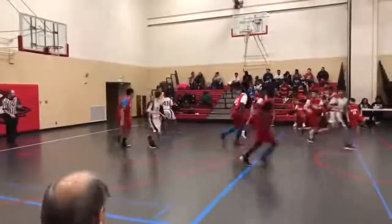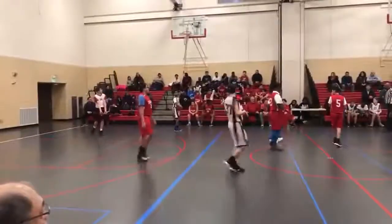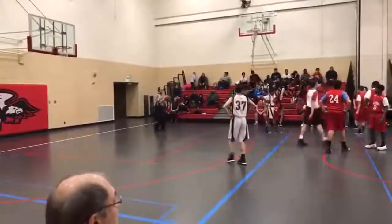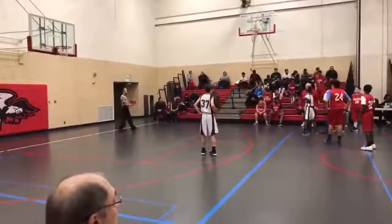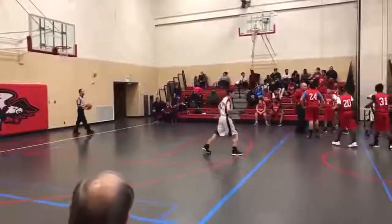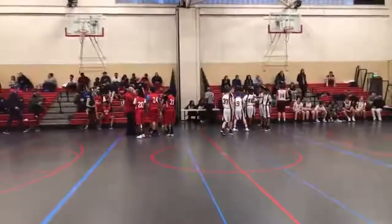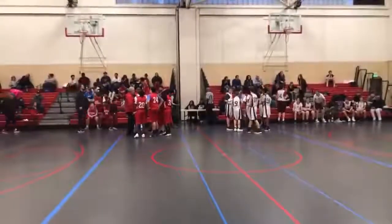Three-point attempt, doesn't quite make that one. Sometimes I'm not sure whether it's a shoe squeak or a whistle. They need hockey whistles. Timeout called, probably by Coon Rapids.